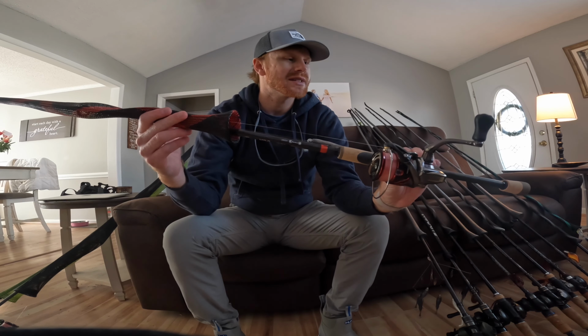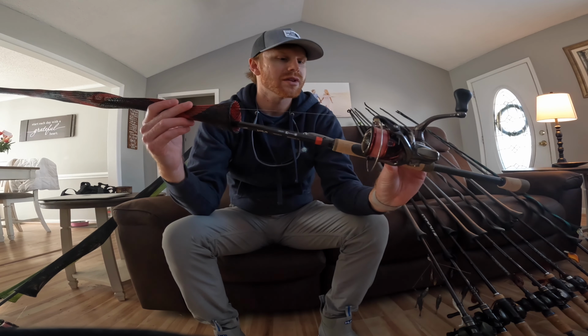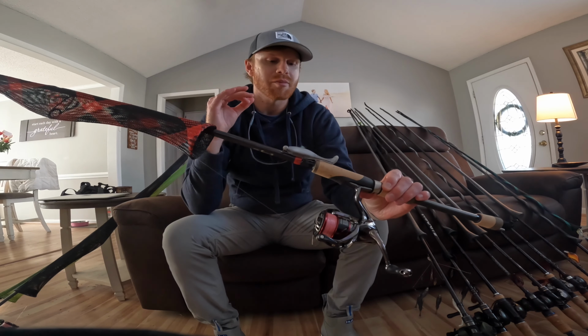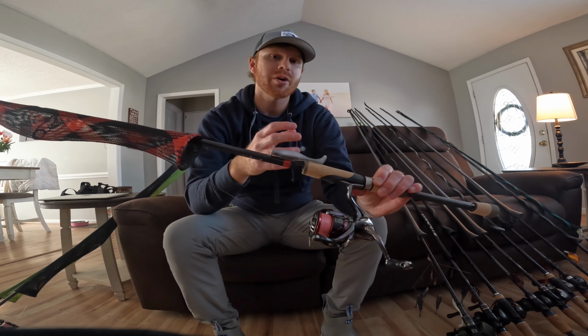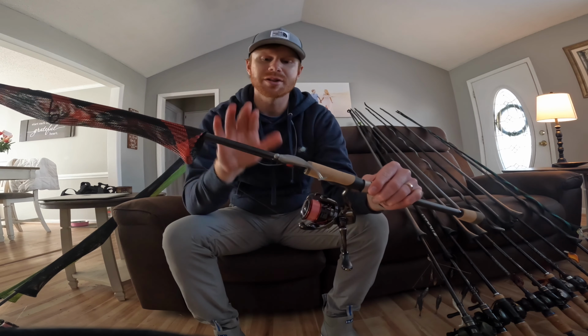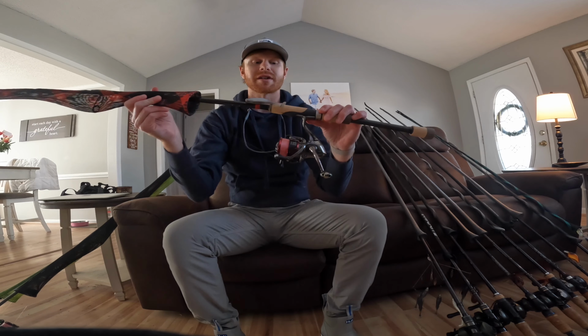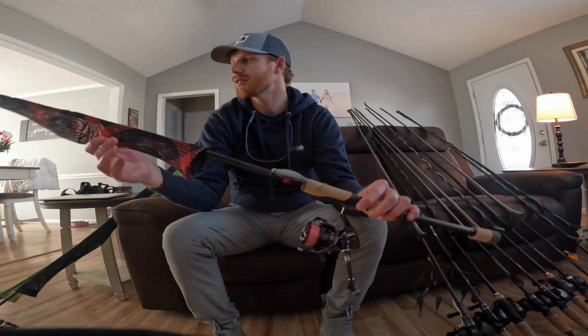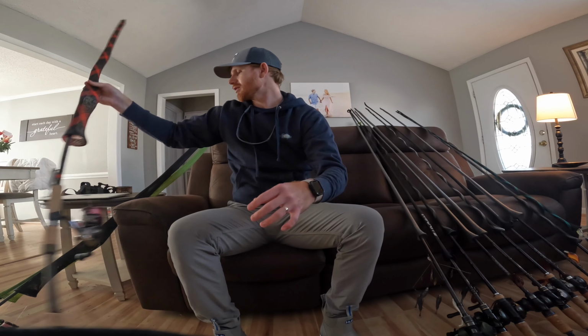So yeah, I can't really say much about this rod. I love the reel. Shimano, man, they are probably my favorite brand as far as reels go, and even rods. I love the rods. But yeah, super excited to try this thing out this year. Can't wait to bring more information to you guys and my personal review about the rod itself.